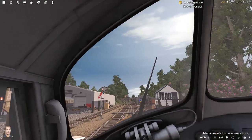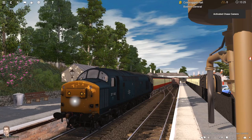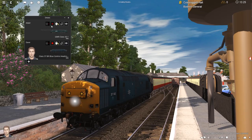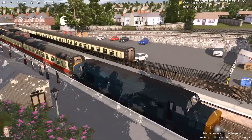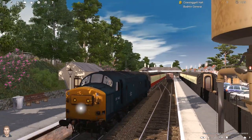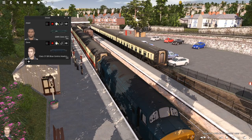Apparently a selected train is not under user control. Why is this then? Okay, we appear to be having some technical issues here. Selected train isn't under user control. Why is that then? Weird. Okay, so we still appear to be having a bug here. I don't understand why it's not under user control.